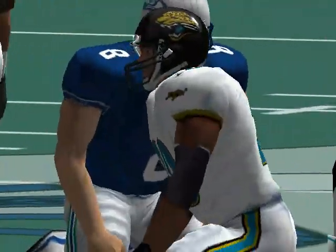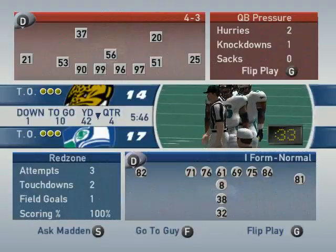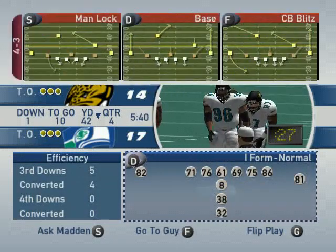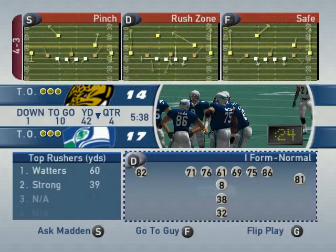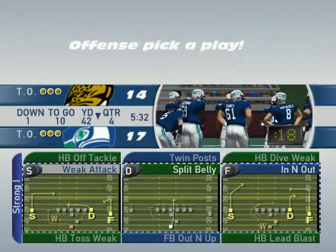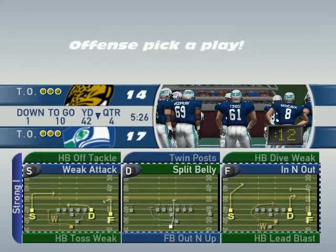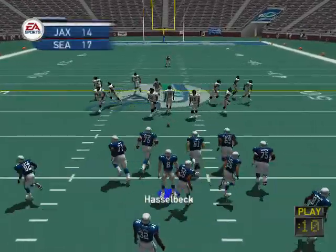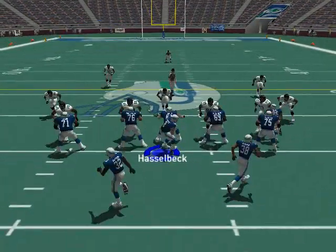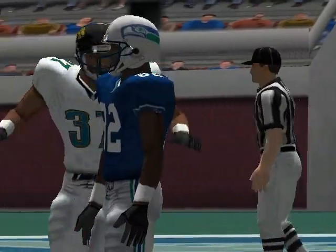Ricky Waters is the type of running back who wants the ball every down. Four-man front this time. They may have to burn a timeout if they're not careful. With the throw, Jackson was the intended target.